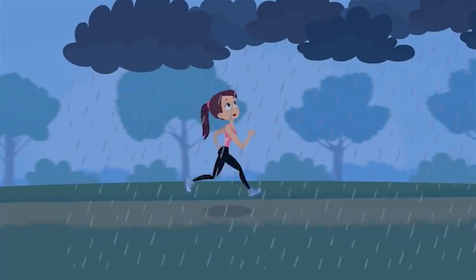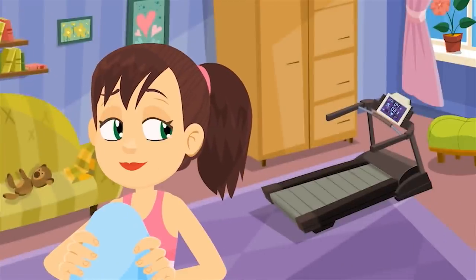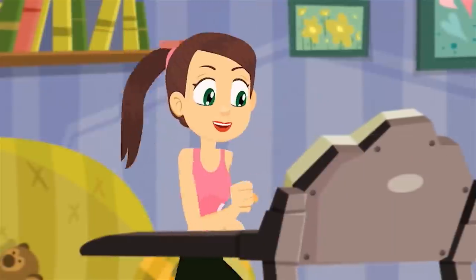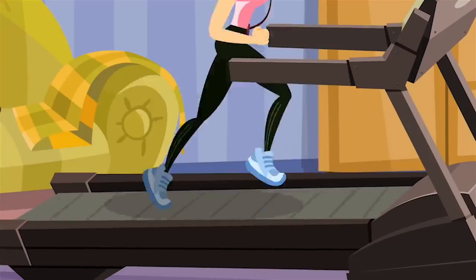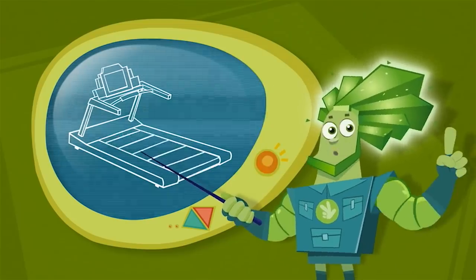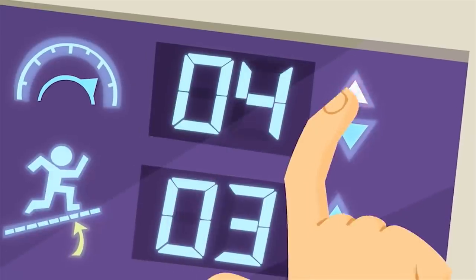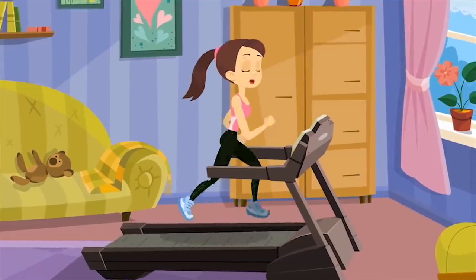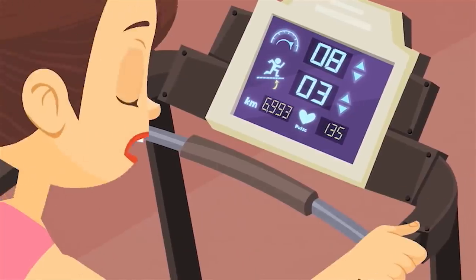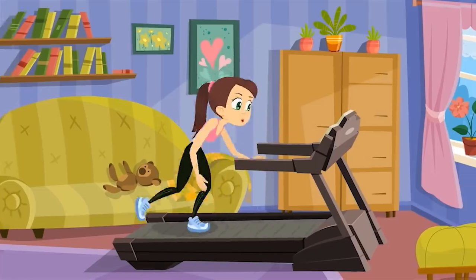Exercise machines were invented so people could work out without going outside. For instance, a treadmill lets you walk or run for a very long time while moving in one place. A treadmill's main part is a conveyor belt that is driven around by an electric motor. Today's smart treadmills can measure your speed, the distance that you've run, your heart rate, and even the results of previous workouts.